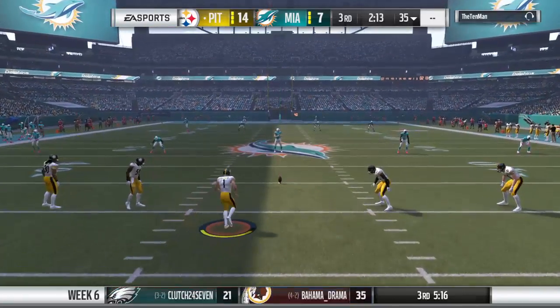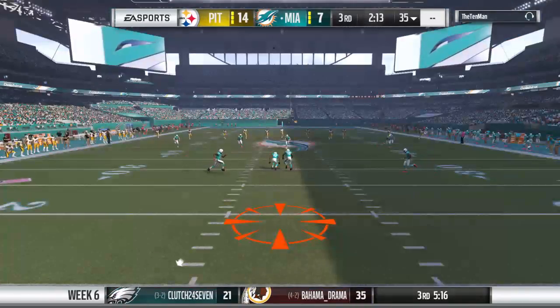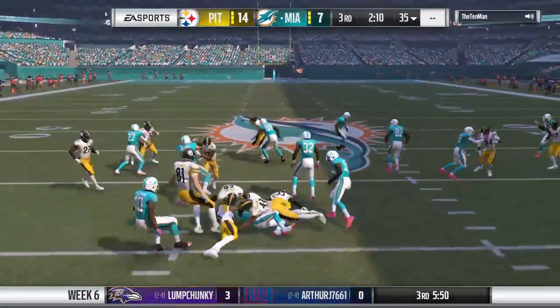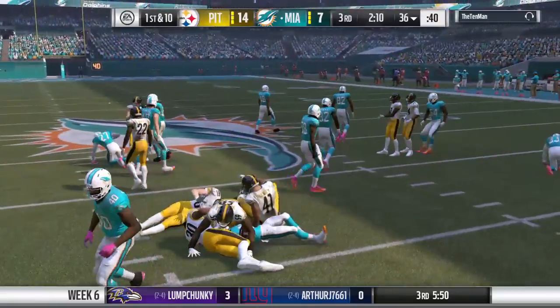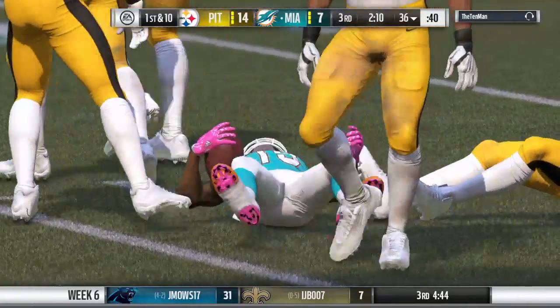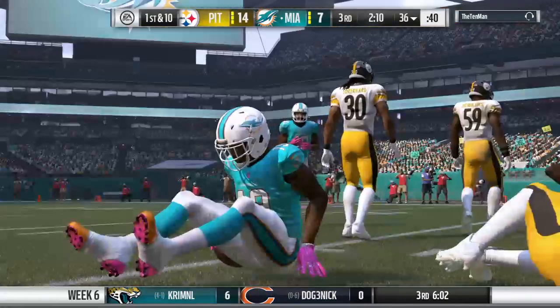Now after the score, it's Parkey on to kick it away. It's a very short kick, taken right at the 20. And they're going to wind up with pretty good starting field position as they get it up past the 35. The Dolphins offense now heads back on the field.